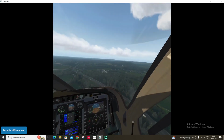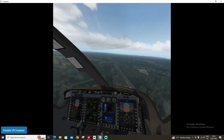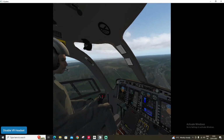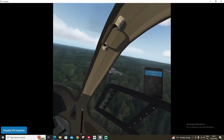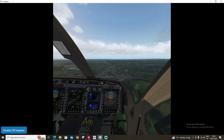Right, let's carry on down the A27, and we shall go to our next stop. Arundel Castle. Check height.